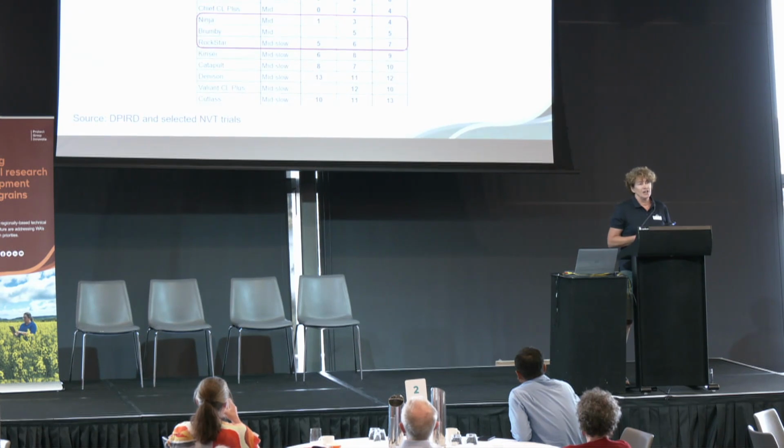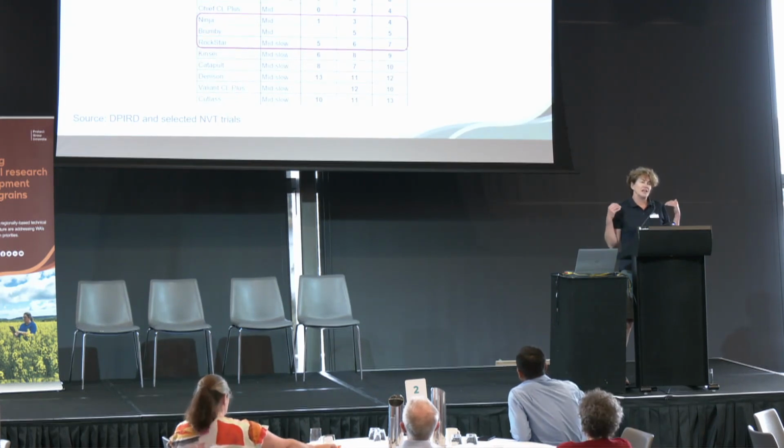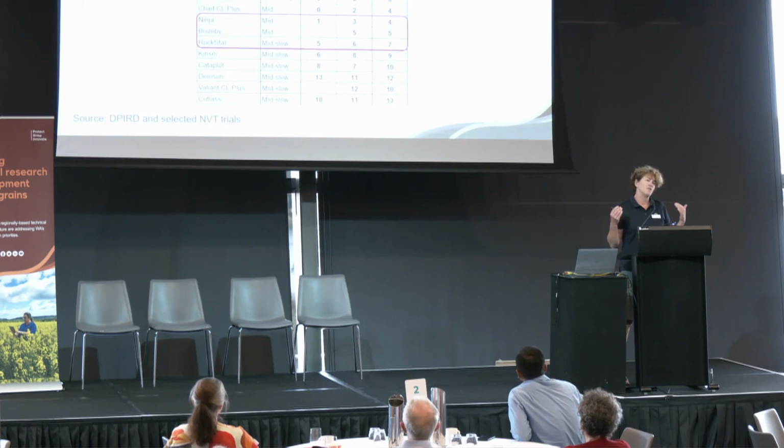And you've got Anvil up there with Vixen. So they're very quick, as you can see, over a week longer than what Scepter is. But then if we look at the other release, Bunbury, that's falling back into the mid category. So it is longer than what Spear is, but it's not quite as long as Rockstar.